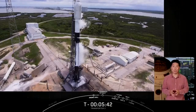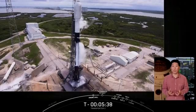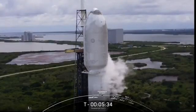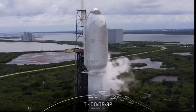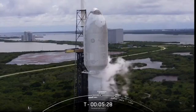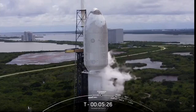Reusability allows SpaceX to fly the most expensive parts of the rocket, which in turn drives down the cost of space access. It also allows us to increase our launch cadence and provide more flight opportunities for our customers like those on board today's mission. In fact, last year, we launched more than any other launch provider in the world.